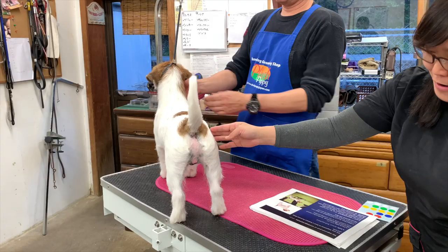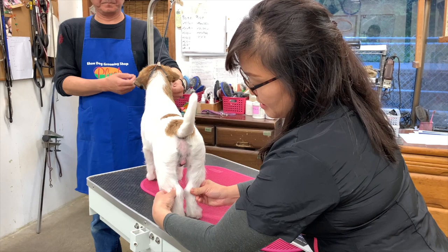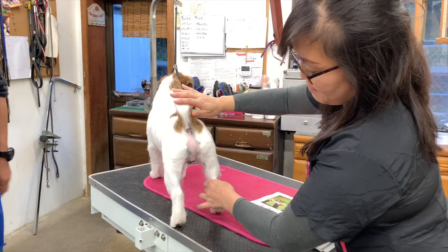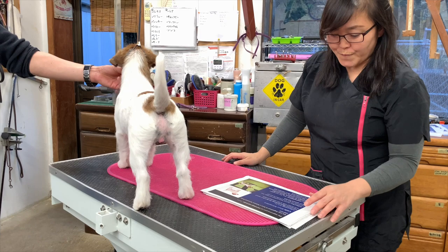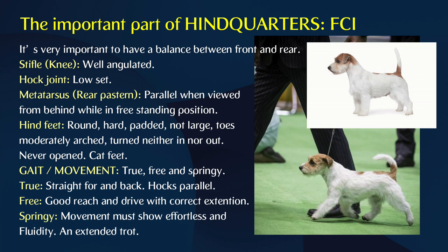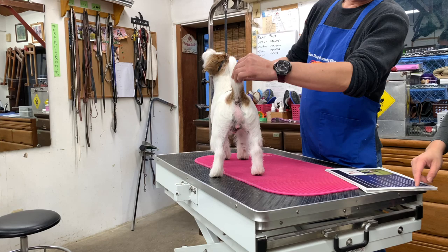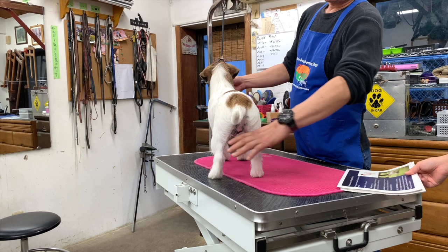So it means it should not be like this. It should be better. Hind feet, round, hard, padded, not large, toes moderately arched. Toes neither in nor out. Never open, cat feet. Gait and movement, true, free and springy. Straight fore and back, fox trot. So it should not be like a cow hock. It should not be cow hock. Or it should not be sickle hock.